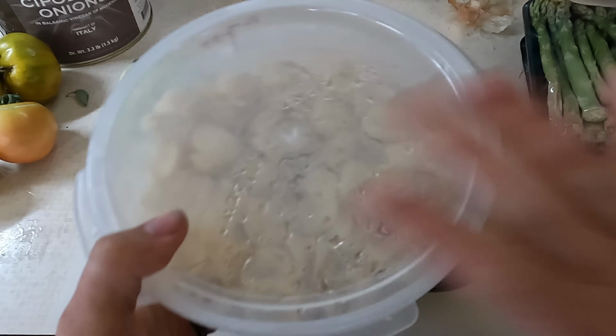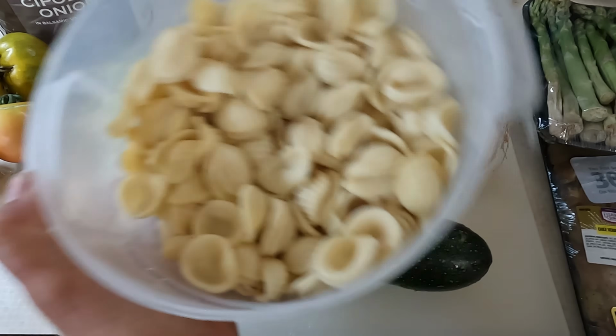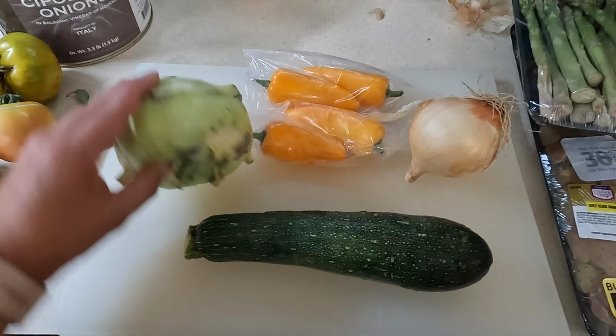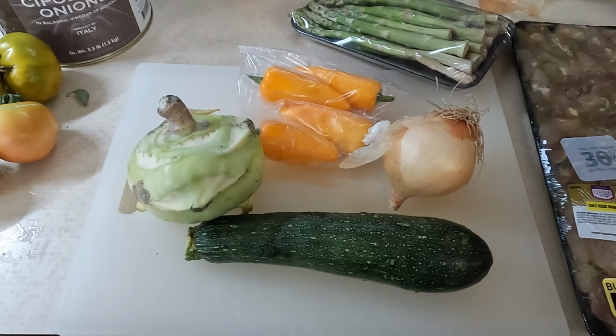I have some cold pasta. This is actually little ear pasta is what it's called. I have it cooked and I've been wanting something to do with it, so I'm just going to make a quick pasta out of all this. So my plan is that I'm going to dice all this up pretty small and then pretty much just use the tips on these asparagus since they're so thick. And then I'm going to use this pork and we're going to make a bit of a stir fry. So that's my plan. So let's get to dicing.